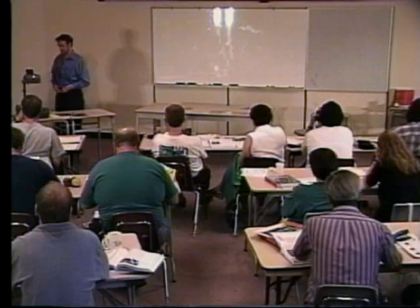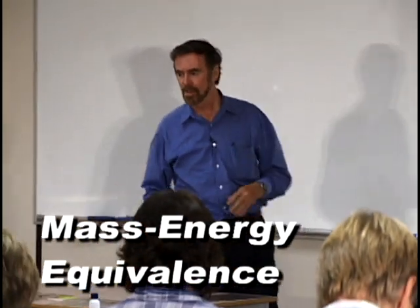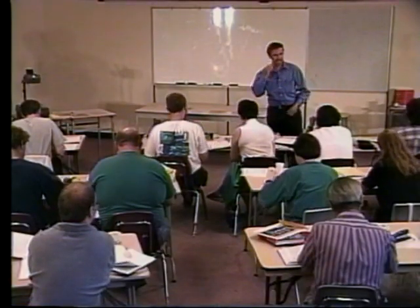I'm going to jump ahead to finding the mass of atoms. We find the mass of atoms by directing the atoms through a mass spectrograph. What page do you have the mass spectrograph on in your book? Whoever finds it first gets an A. Who's got the page? Oh, never mind, I got it. It's page 637.